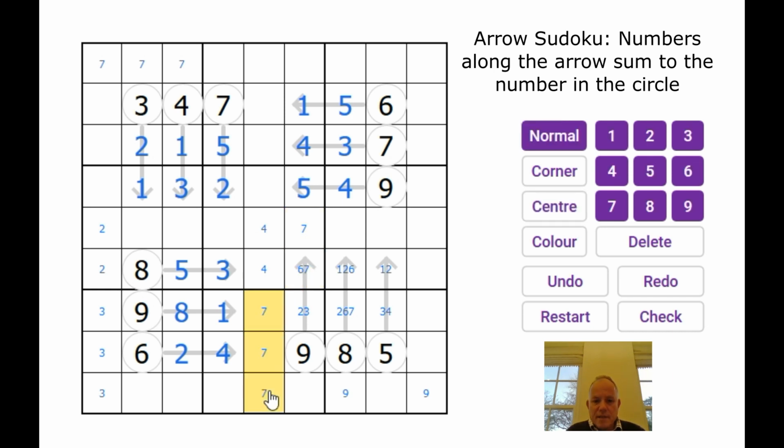And 7 must be in that group of cells. Don't know if that helps us. 1 and 4 have exactly the same constraints in the central block. So we get a little pair there. And that means we can place 9.